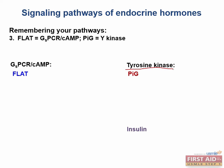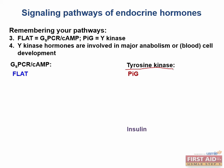Anyway, there's a pattern that you can see between all of these hormones, and that's signaling rule number 3. The tyrosine kinase hormones are the ones that have significant anabolic profile or a major role in growth and development. The most important examples are the hormones that control the growth and development of the various blood cell lineages. For the white blood cells, you've got G-CSF and the various immunomodulators.